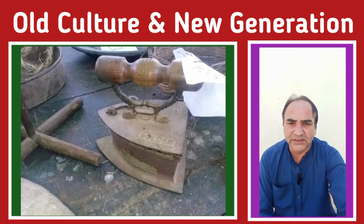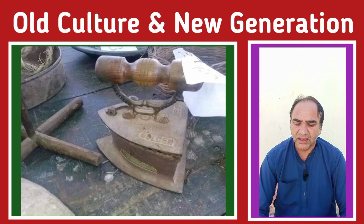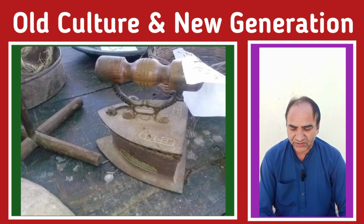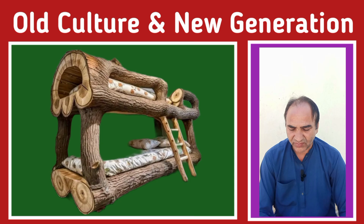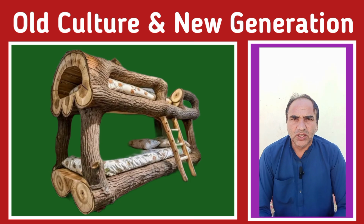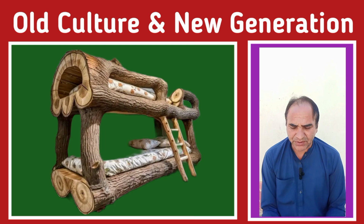Wow, very nice. Now I will show you the next picture, the old iron. You have seen the old iron used for pressing clothes, commonly known as coal iron. Now I will show you the next image.